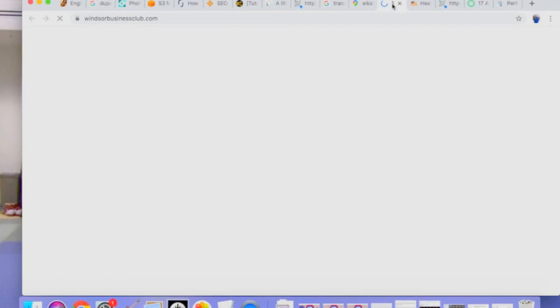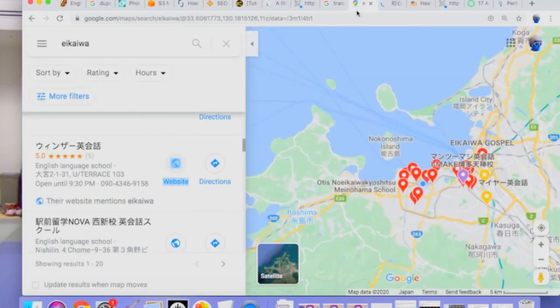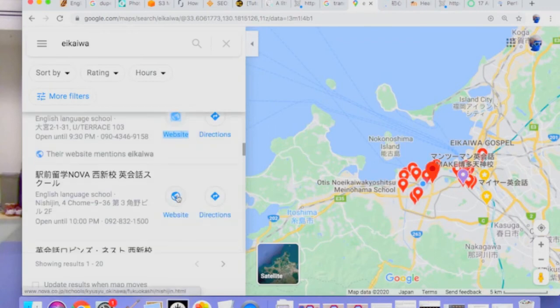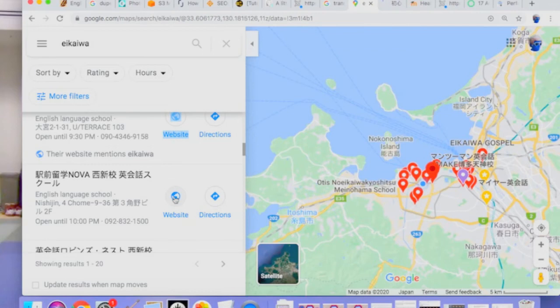Bam. Look at this. Windsor Business Club. I'm not sure if this was actually a language school. It says it's an English language school. Huh, that sounds kind of weird. Nova is an English language school. It's like a chain. I don't want to open that in a new window. Open a new tab. So then, bam, Windsor Business Club. That sounds like a spammy kind of thing.